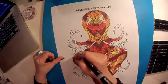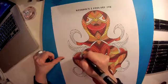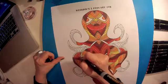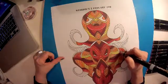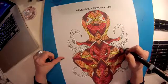So I'm totally switching up the game on my normal flow colors and sequence today, which can also be a little bit nice to have a totally different feel of it.